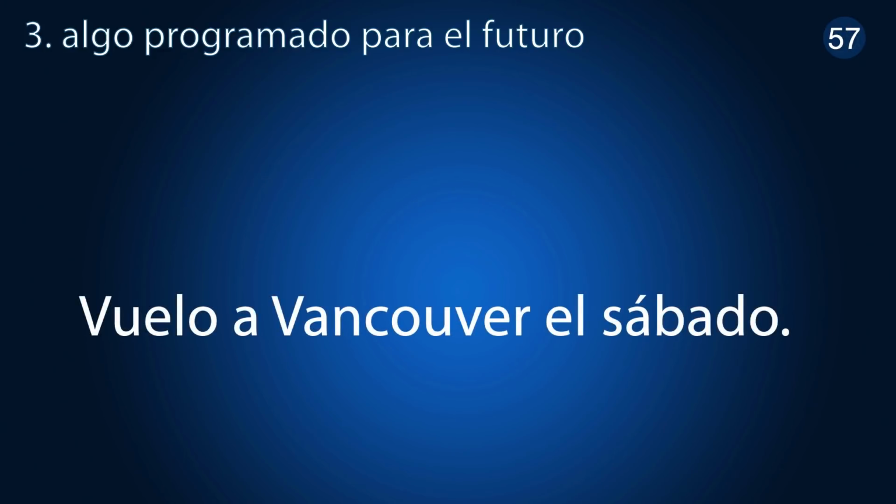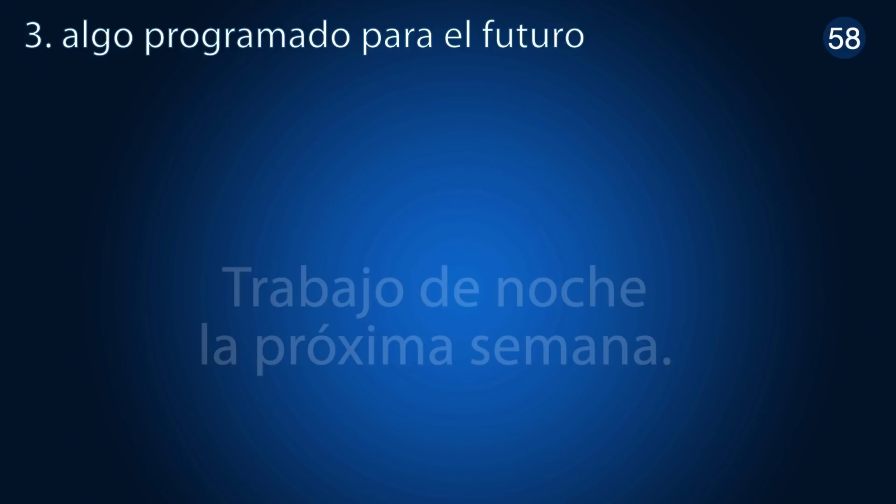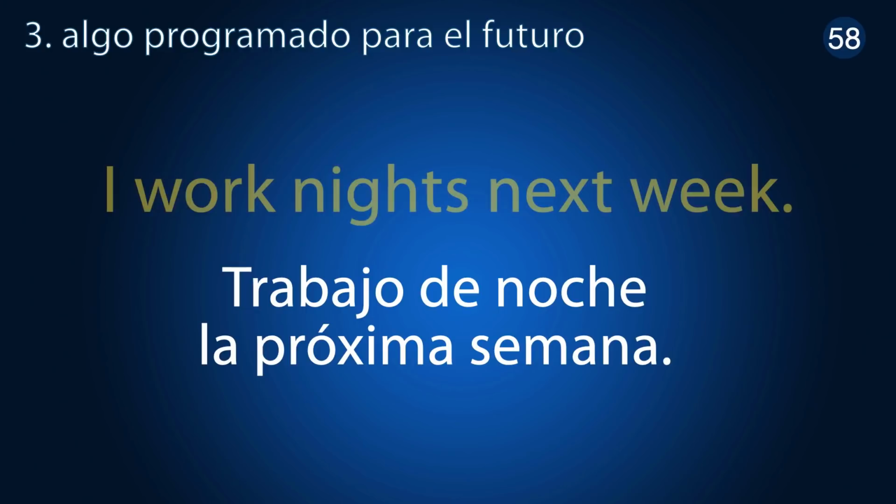Vuelo a Vancouver el sábado. I fly to Vancouver on Saturday. Trabajo de noche la próxima semana. I work nights next week.